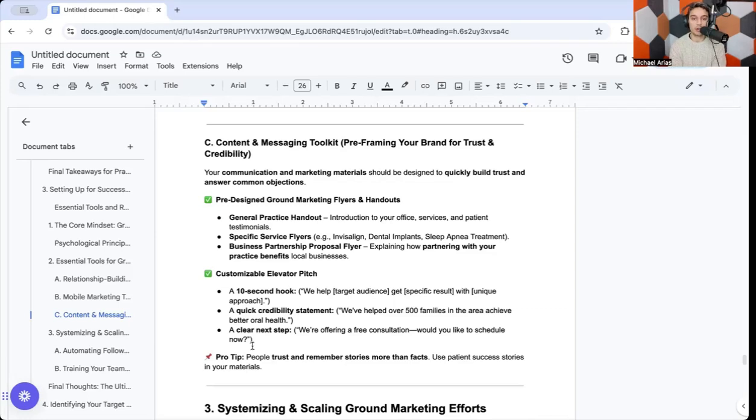Then have business partnership proposal flyers. Explain how partnering with your practice benefits local businesses. And that's all on you. How are you going to benefit them? Go into detail. Something we did, and what you can talk about, is once a month we love to promote a specific business. So if you want, you can just give us some of your information. We know you have your business cards locked up somewhere, just collecting dust. Why not give us a little bit of them and we will put them in our hygiene kits and we will talk you up and give it to our existing patients, right? Boom, that's more visibility for their business.